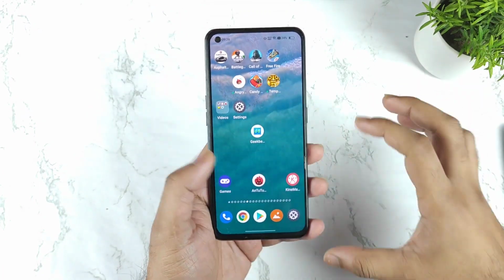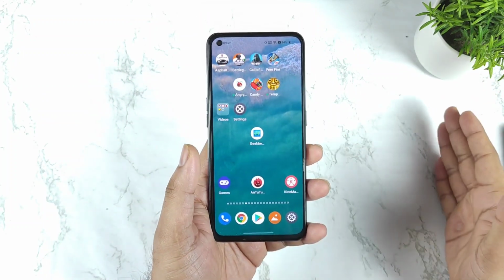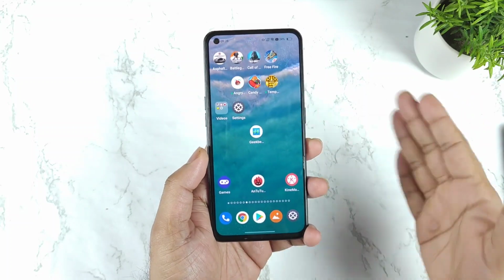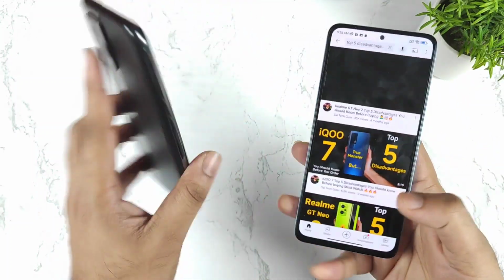But finally, my point is that I know all the disadvantages of the device exactly. Everything is facts and reality. If you are a Realme fan, you may not accept it, but these are complete facts which I'm trying to point out. I am like this for all mobile phones, not only for this phone.